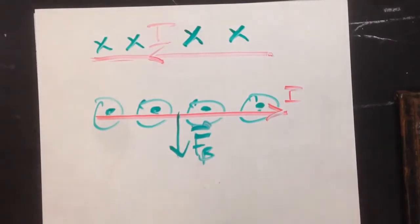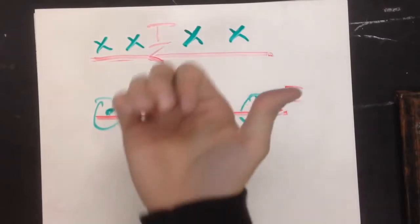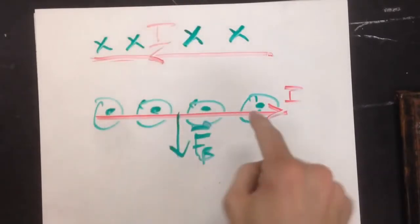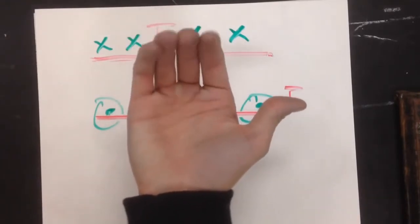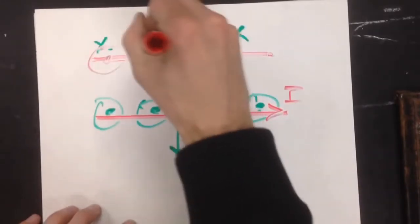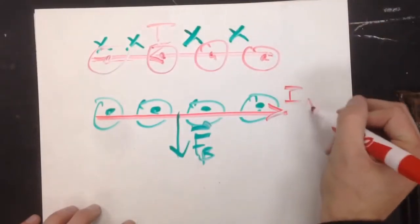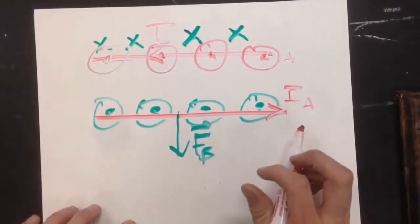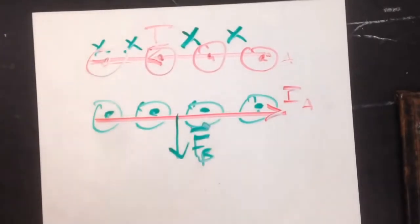Couldn't find it? So, here we go. Bottom wire. Grab it so that your thumb points in the direction of the current. Above this wire, it is generating a magnetic field out. So I will draw its field on that wire. Okay? If this is wire A, this is the magnetic field created by wire A. Below wire A, it's got a magnetic field going in.